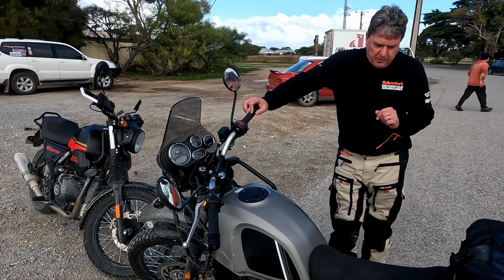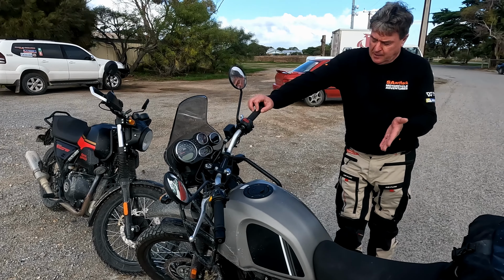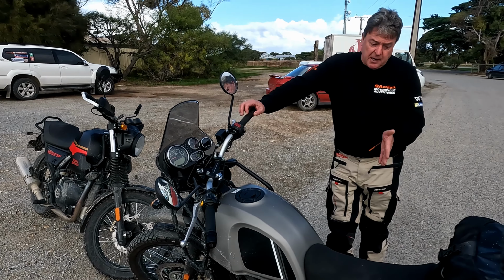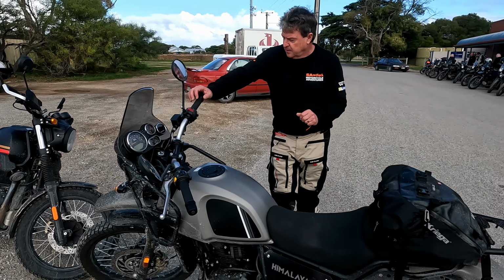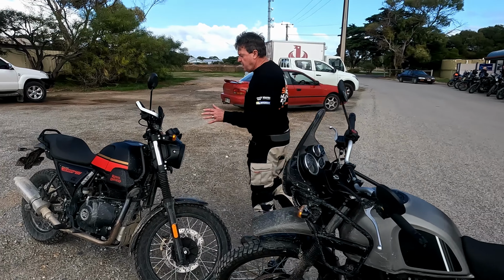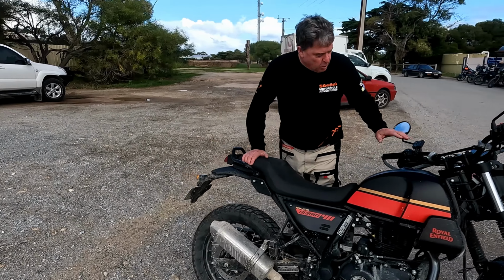If you want to dip your toe in the water and get involved with adventure riding, this is another great offering in the market. It could be your daily commuter, or it could be your weekend cruiser. So that's the Himalayan. Then they've also got the Scram. This one is really cool too. This comes in a multitude of colors.